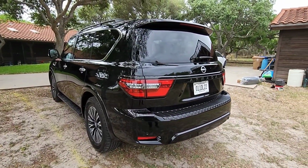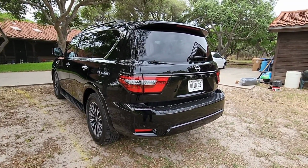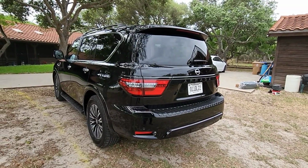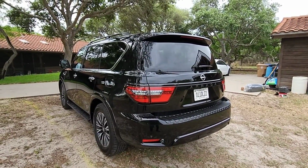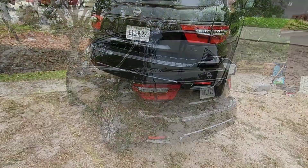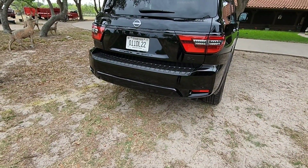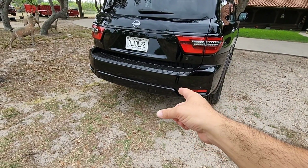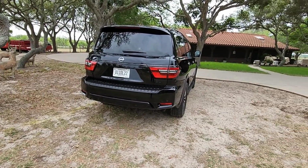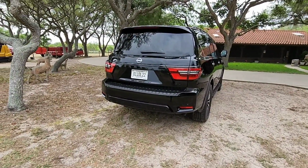Coming around back, very nice looking back end to it. It definitely has a bold, very aggressive look, while at the same time very luxurious. All the curves are in the right spot for it to look very upscale, and it still has that very Infiniti QX look to it. It also has a 2-inch receiver, and I believe that's actually standard, but it's right behind this little bumper cover. Again, I really love the way the back end of this vehicle looks. It just stands out. It's very bold.